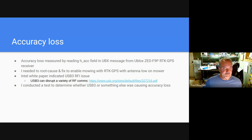And they gave graphs that showed how it increased the noise floor across a wide spectrum. USB 3 has a 5 gigabit transfer rate, so its noise is going to be in the 5 gigahertz plus range, whereas USB 2 is 480 megabits a second, so it has a much lower frequency noise that it emits. So anyway, I conducted a test to determine whether it was USB 3 or something else that was causing the accuracy loss.